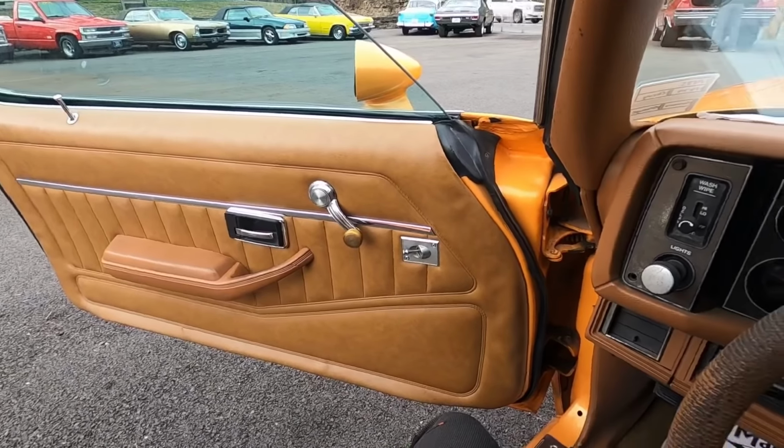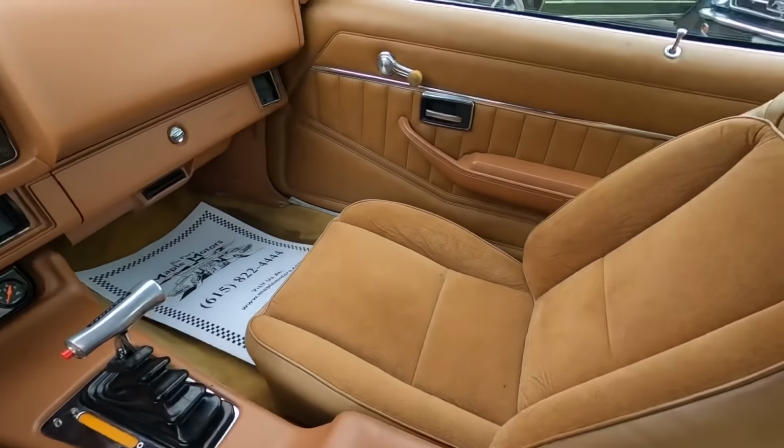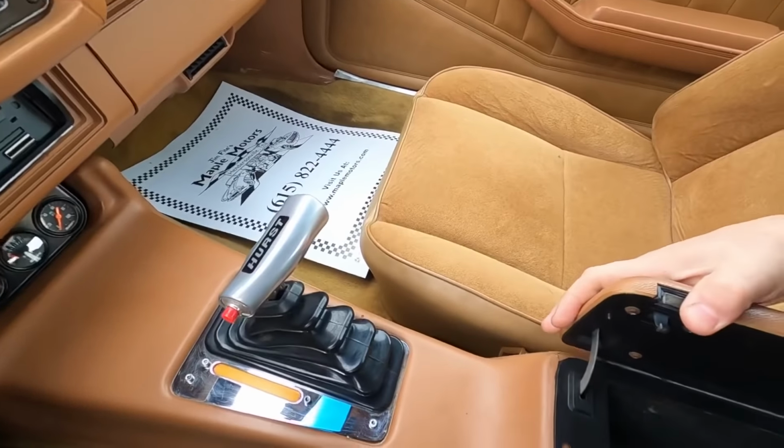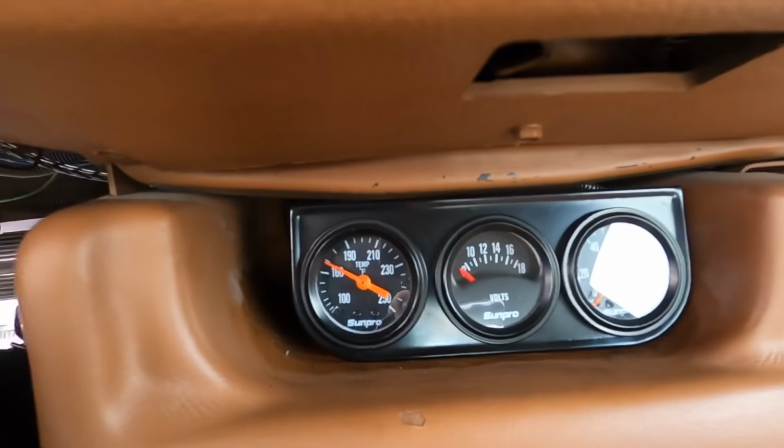Before we take off, we're gonna look around this interior. As you can see, it's in pretty good shape. Cloth seats, consoles in nice shape. Looks like a Hurst shifter. You got some aftermarket gauges below the dash.